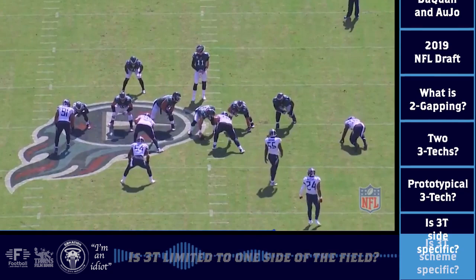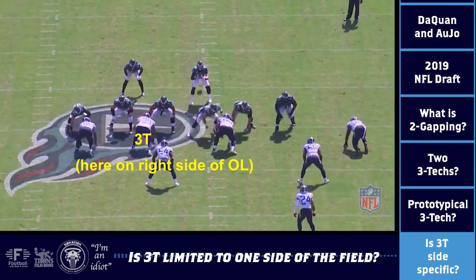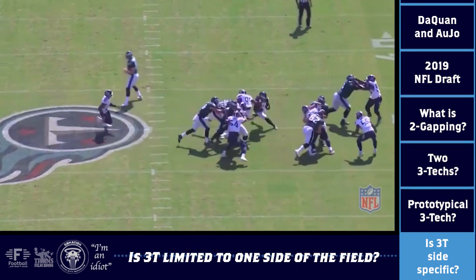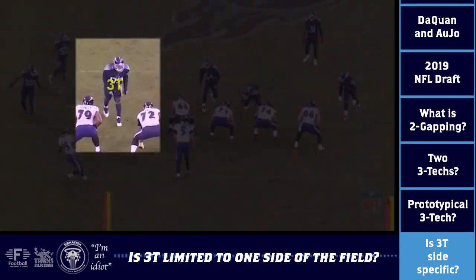Is the player that is the 3T, I think I'm just going to say 3 technique. I know we said 3T, but let's say 3 technique. Limited to which side of the field he is successful on? No, it really works to either side.